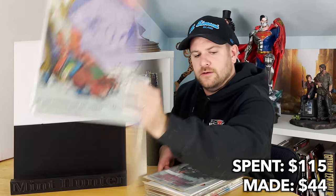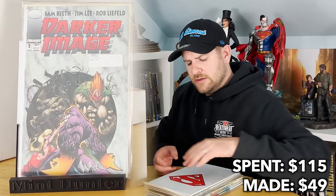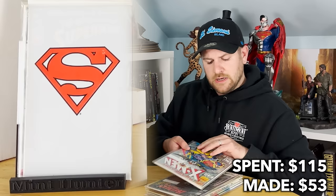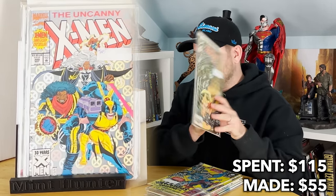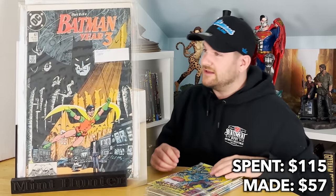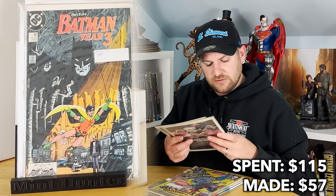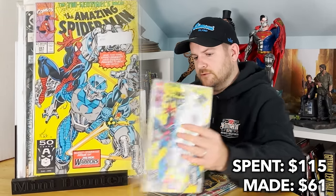Looks like we got another first appearance of Max Bloodwolf. Okay. We do have Adventures of Superman. What's it, 500? Polybagged. X-Men 300. I can't remember what that is. I'm pretty sure it's something small. Batman 437, not 436 or whatever. Two ASM 351s. Nicer condition on those. That's good. Oh, here's another one.